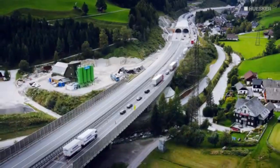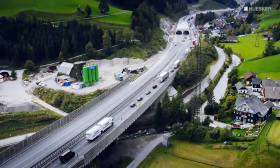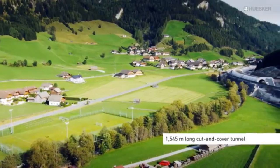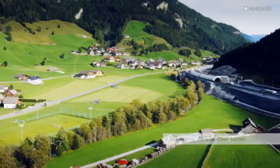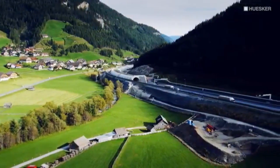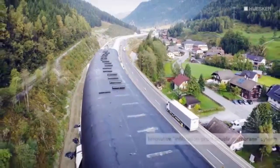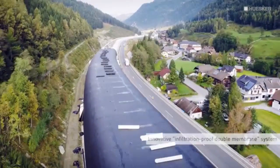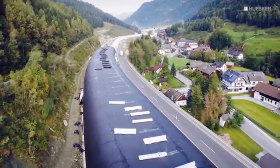To reduce the impact of the rising traffic volumes, the motorway section is being enclosed in a 1.545 km long cut and cover tunnel. In response to the tunnel waterproofing specification, Husker developed the infiltration-proof double membrane system to replace the previously specified solution.